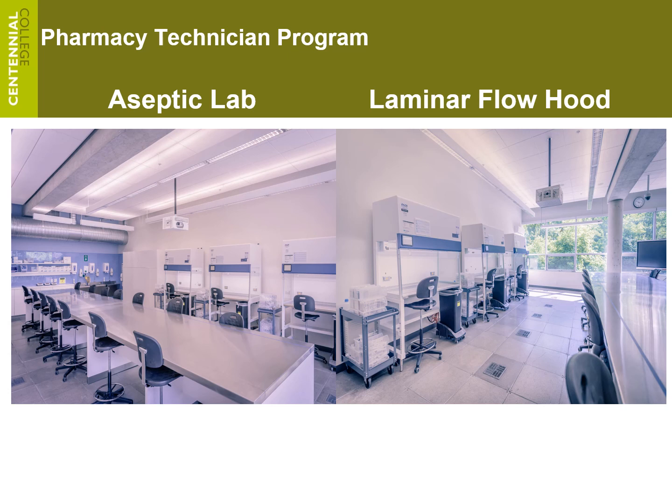The techniques used here are immense, very delicate techniques and very unique, and we have excellent faculty that work in this lab, and you become expert in these techniques. So very proud to showcase this lab as well.